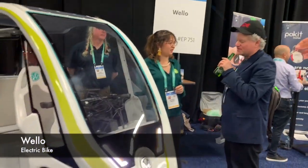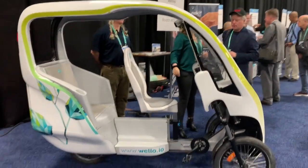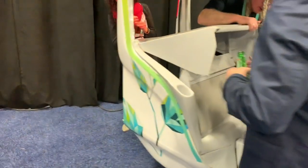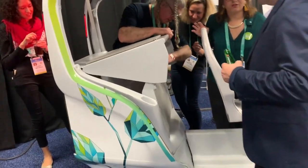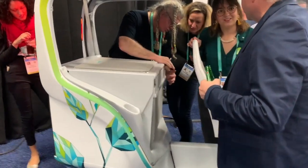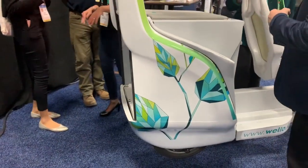Company called WELLO, pretty cool. So basically this company, it seems like it customizes for people the way they want. If you want to customize your own kind of tuk-tuk, you contact that company and it creates it for you. If you've got a ride sharing company or anything like that, this is what basically does it.